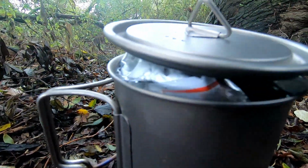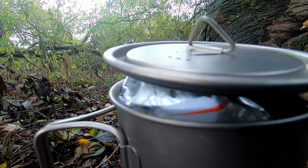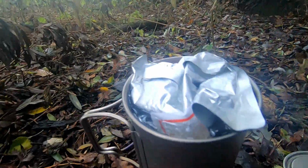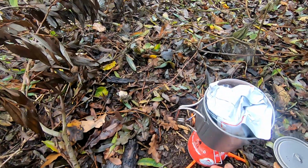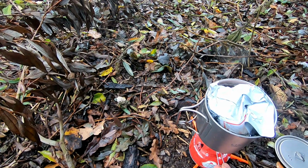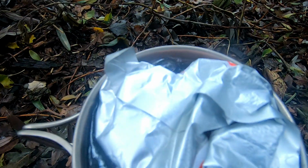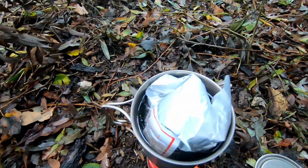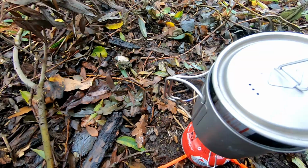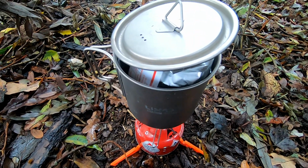So it's quite good because the air in the packet starts to lift up where it started to expand. So we can see she's bubbling away. We want to try and get it on the lowest temperature without it going out. Bubbling. Right, so that's boiled. We'll just let it sit in the hot water for a little while, and that heat should go into the meal, and then we should be good.